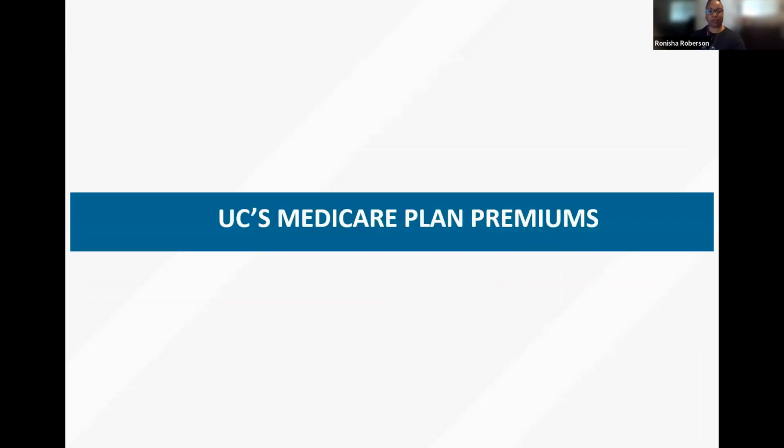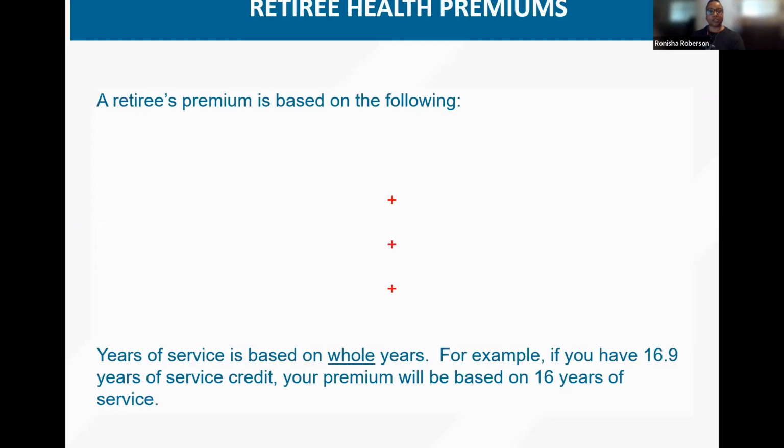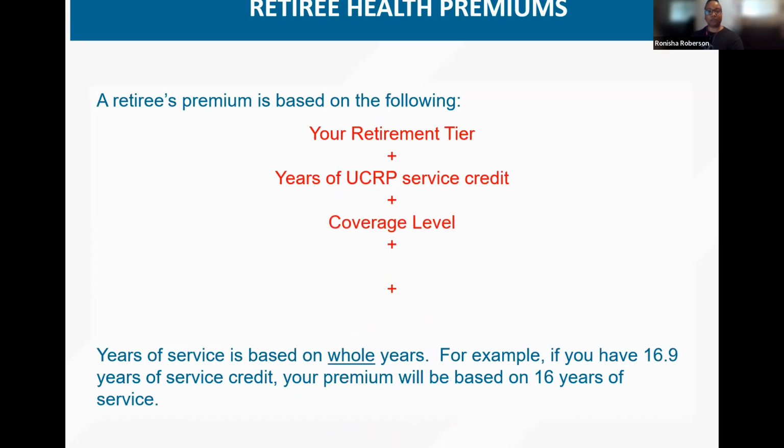UC's Medicare plan premiums. So for an active employee, your premiums are based on income, and they have the income brackets. Well, once you retire, your premiums are based on your retirement tier, your years of UCRP service credit, the level of coverage you have, the plan that you choose, and whether or not you're eligible for Medicare.